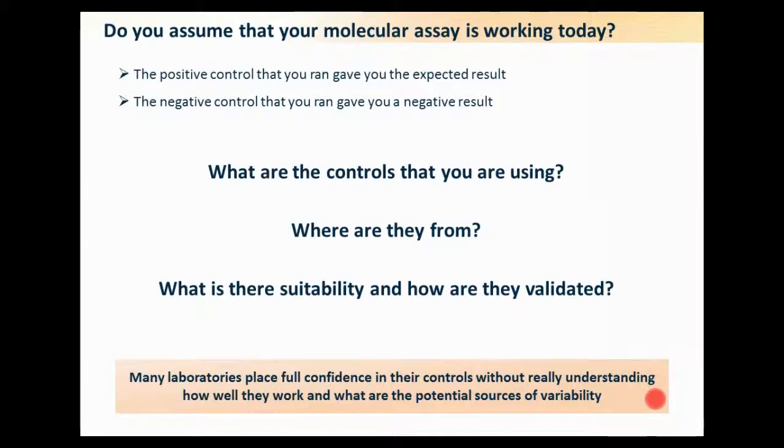similar platforms. Now, one question that we've always asked ourselves in the lab and have started posing to other labs is, how do you know how well your molecular assay is working today? And we've started to change that question a little and really push people, asking, do you assume that your molecular assay is working today? When you push that question, we often get the answer, well, the positive control that you're running gives you the expected result, and the negative control gives you the expected result.